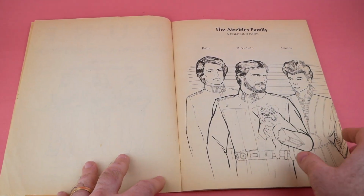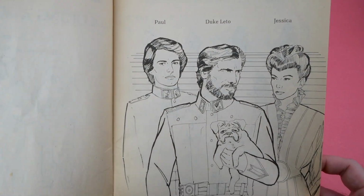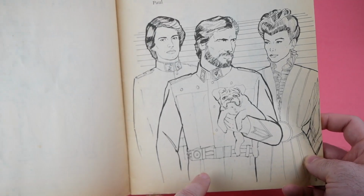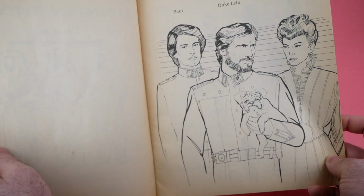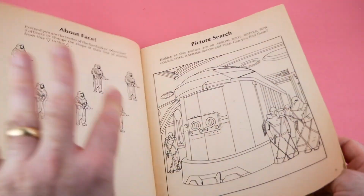On the very first page, we have the Atreides family, a little coloring page for you, along with their pug. It occurs to me, too, that there's not a lot you could really color on these because they had kind of muted color schemes.